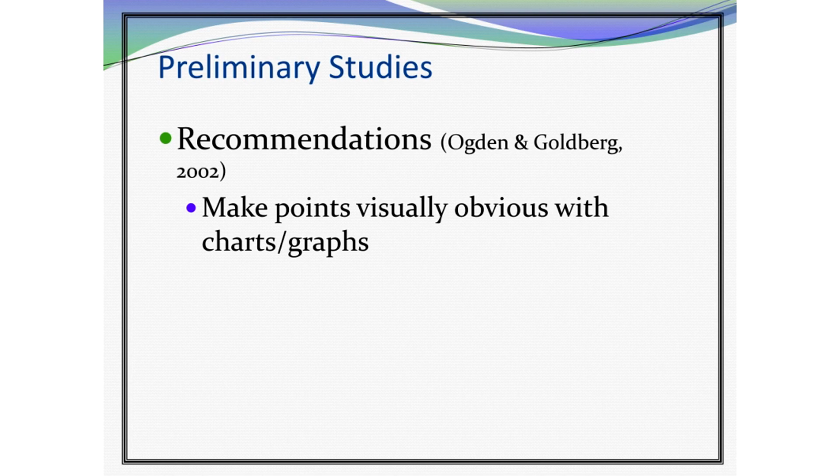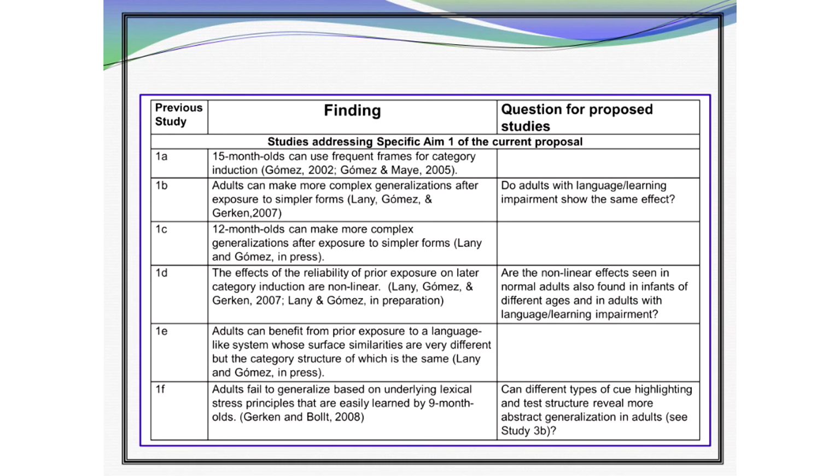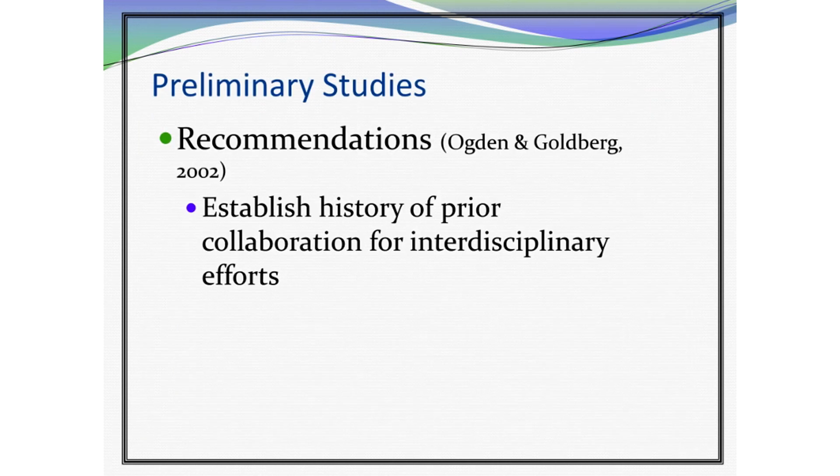Recommendations: make the points visually obvious with charts and graphs. So here's a really nice layout, again, that I stole from, I think, Luann Gherkin, where she lays out findings from her previous work, so 1A, B, C, D, E, F, and then what those studies found and what questions they generated that the next grant is going to answer. So this is a really nice way to lay out a lot of verbiage in a small amount of space. Okay, and I'll tell you, the reviews that came back said that the proposed studies were well motivated. So, I think that helped with that.